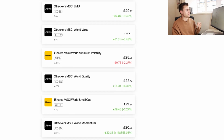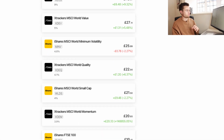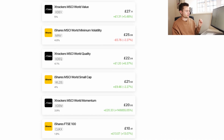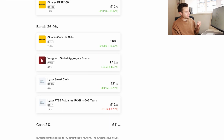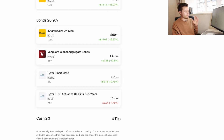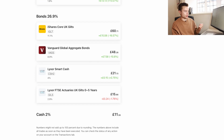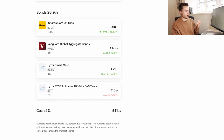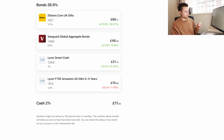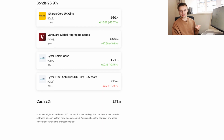They also have the Xtrackers S&P 500. So many familiar, many popular ETFs in the equity section. Then there's 26.9% of the portfolio dedicated to bonds, and that's split between 4 ETFs. Again, very well known ETFs such as the iShares Core UK Gilts. And then the remaining percentage of the portfolio at 2% is cash.